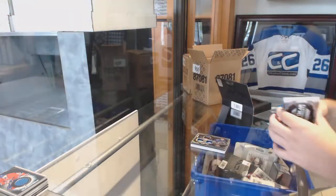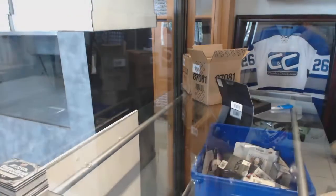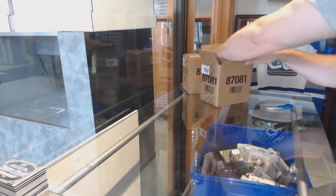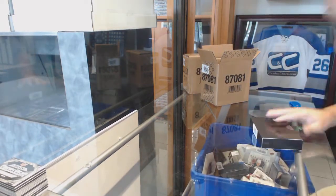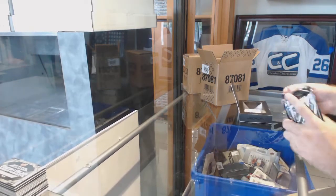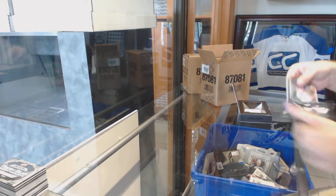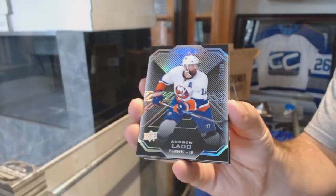Rookie gear. That's kind of cool. Out of 25, 15 of 25. I don't think we've gotten a case hit yet of this. But you got a diamond and a gear out of 25. So not too shabby. And he had a 15 Sagan. Number 299, Andrew Ladd. Base.